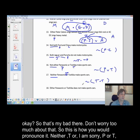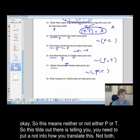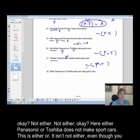So this is how you would pronounce it. Neither P or T. That should be P. Okay. So this means neither or not either P or T. Okay. So this tilde out there is telling you you need to put a not into how you translate this. Not both, okay? Not either.